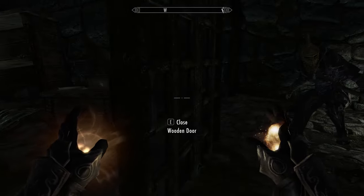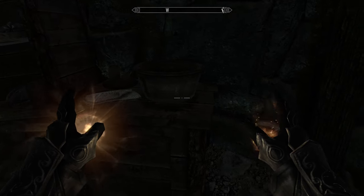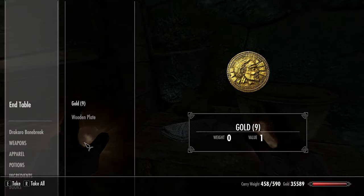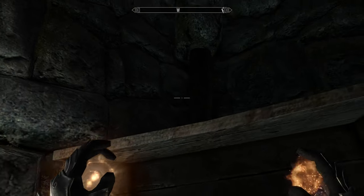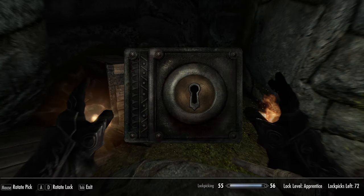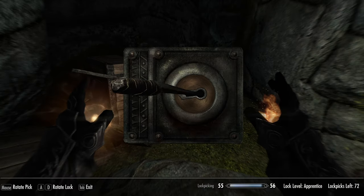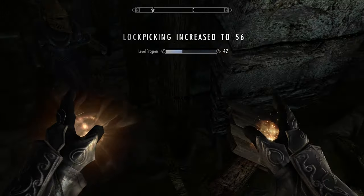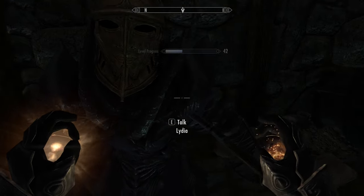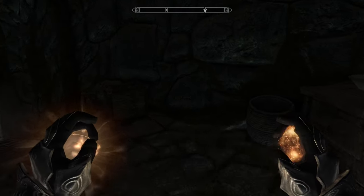Because I'm not seeing... Oh, hello. Aha! Hello. Yeah, this stuff is decent. I'm gonna leave the iron armor, I think. How about this lock? Let's try to level up our lockpicking here real quick. Perfect, nice. Didn't even bring a lockpick that time. I'll take all of that, and then we can go straight back out. I'm gonna have to have Lydia move back a little. There we go, thank you.